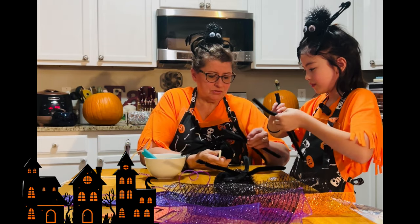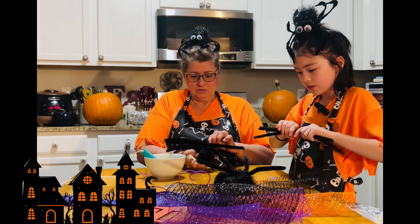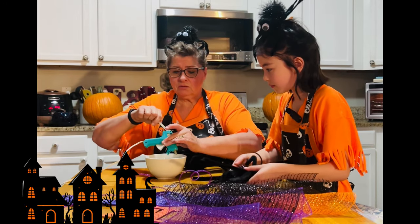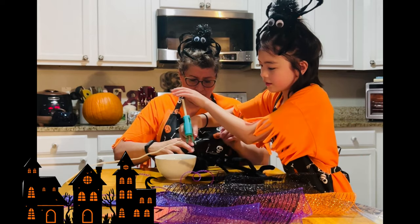And this one is going to be closer up here. See up here? Yep. And we're going to need to hold them down really good for a minute. But I think you're going to need a little more glue in there, so I'll just put another stick in for you. Okay, thank you.